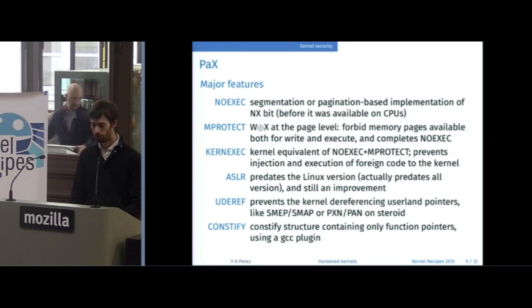If we focus on PaX a little, the most relevant features it has for hardening: there is NoExec, which is a software implementation of the NX-bit, or NX, or execute no, or whatever. And it predates the hardware implementations. So even before we had non-executable memory pages, there was a way on a PaX-patched kernel to have some memory pages or segments marked as NoExec.